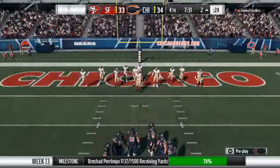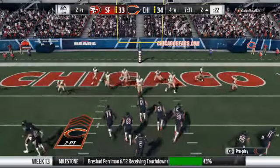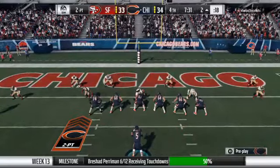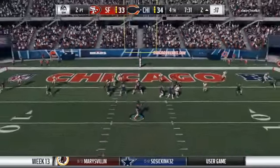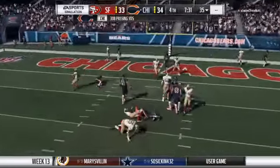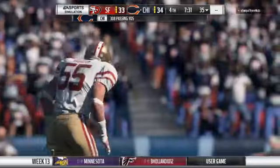Here we go now as we get set for a big 2-point conversion. Here's Dobbs to throw. Under pressure now, and he's going to go down. Sacked back around the 8.